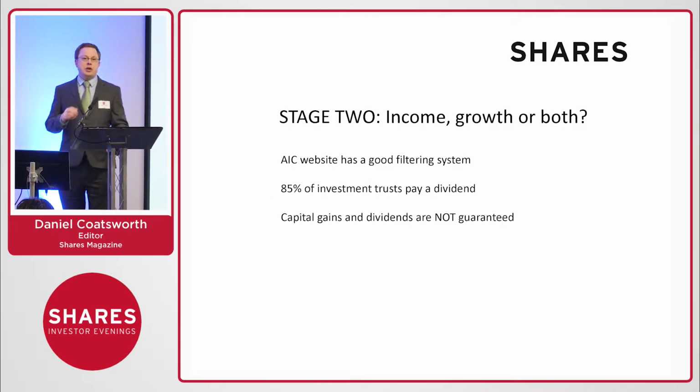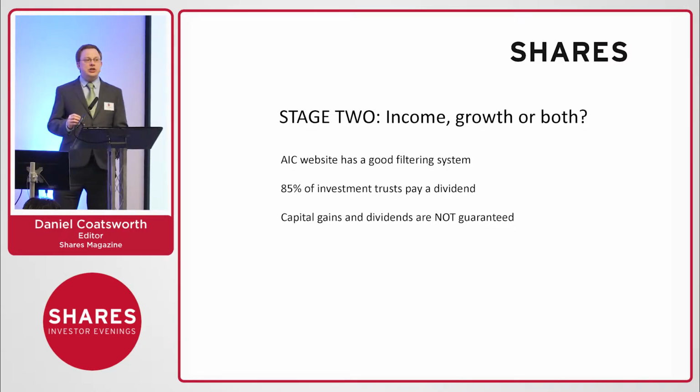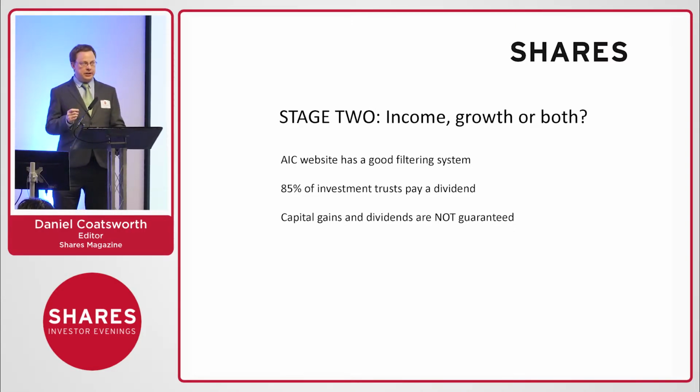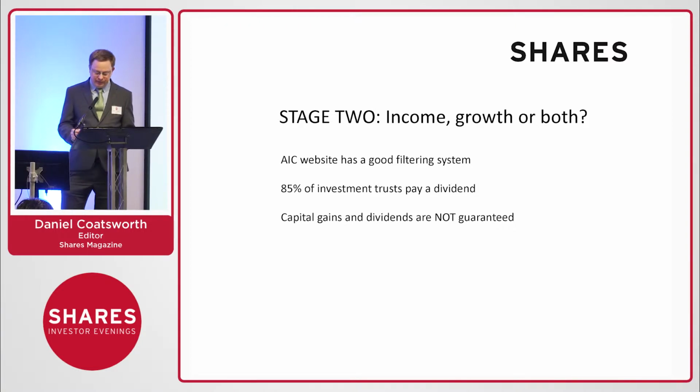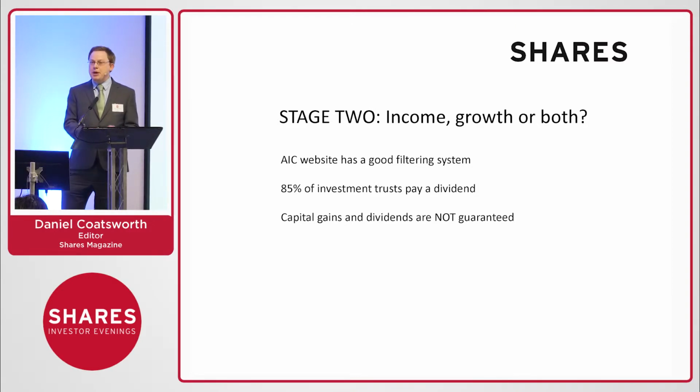So investment returns come in two forms. You either get capital gains, which is the growth in the value of your shares, or you get income from dividends. Now, the Association of Investment Trusts, also known as the AIC, has a good filter on its website that lets you screen the investment trust universe by growth and income, or just income. An estimated 85% of investment trusts pay a dividend. Now, most will actually try to grow the value of the capital as well.